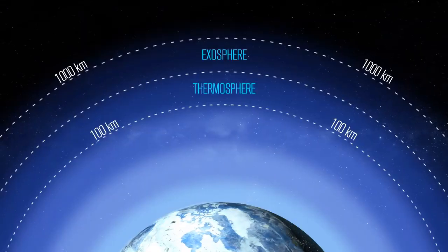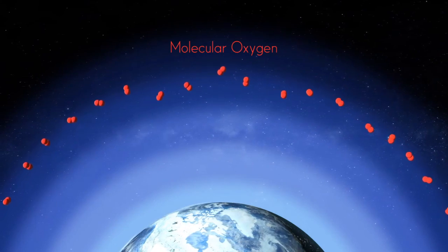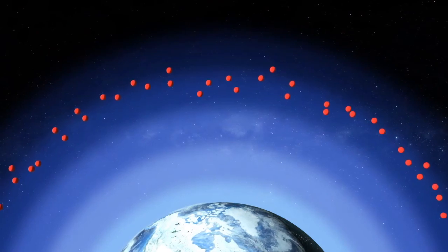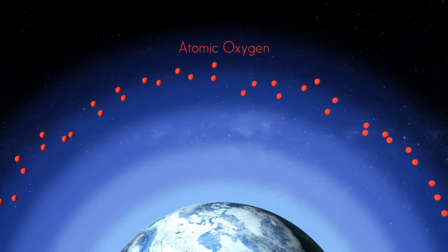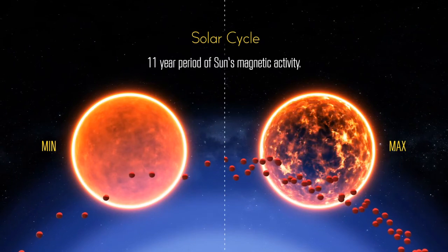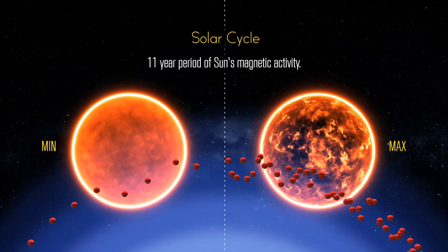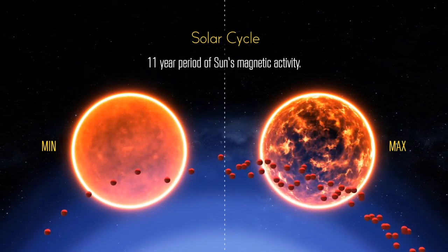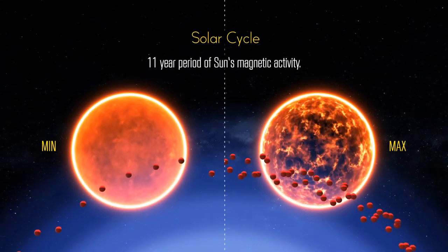From 100 kilometers to around 650 kilometers, molecular oxygen is the most prevalent component in this region of the atmosphere. However, solar energy breaks down molecular oxygen quickly and forms atomic oxygen. The solar cycle will affect how much atomic oxygen is present. During the minimums of the solar cycle, there is less atomic oxygen than during solar maximum. But no matter where we are in the solar cycle, atomic oxygen is present. Atomic oxygen, or the neutral environment, affects spacecraft in several ways. We will discuss three.